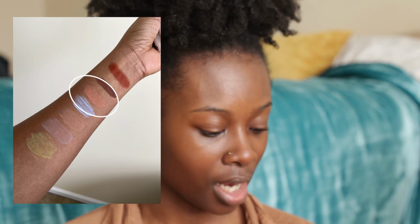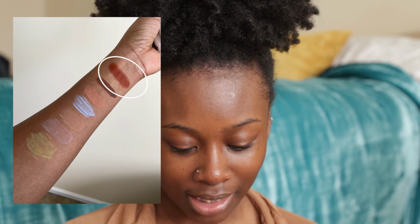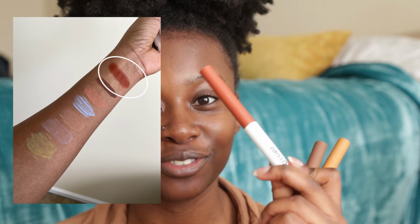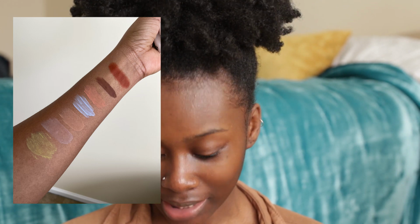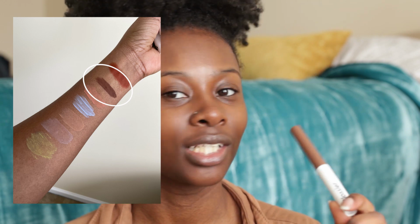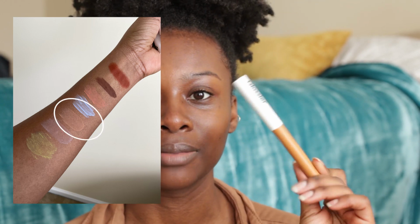And I'm going to insert how I swatched on my arm. It's not a great swatch, but it should give you an indicator of how it looks on my skin. And then Terra, which is my favorite, and I'm probably going to be using it today, which is a burnt sienna. And then there is Echo, which is a cocoa brown, which is another favorite. And then we have Palm, which is a golden beige. So that is Skywash. Let me keep going with my skincare routine.